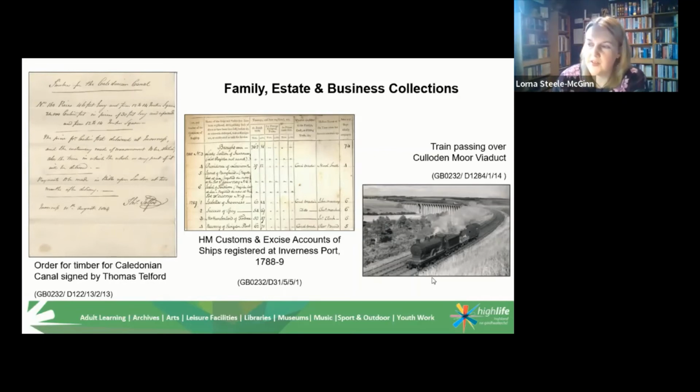The middle one is an extract from an HM Customs and Excise book. We have a big Customs and Excise collection, and it talks about all the boats and ships that were registered at Inverness and came in. And for each one you can find its name, and they have all sorts of amazing, romantic, wild sounding names. But it describes the ships that come in, what their tonnage is, what their captain's name is, and what their fate is. There's all sorts of stories in there as well.